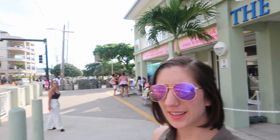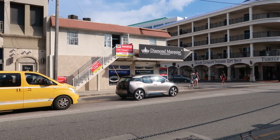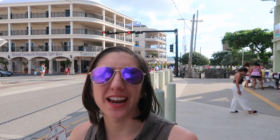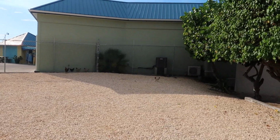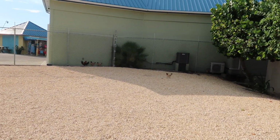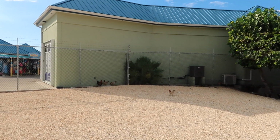We made it through the gate. But now where do we go? Is this George Street? Is there a George Street? Or, oh no, I'm sorry, Georgetown. I'm thinking of St. Augustine, darn. Ah, chickens. Four hens and a rooster. All right.